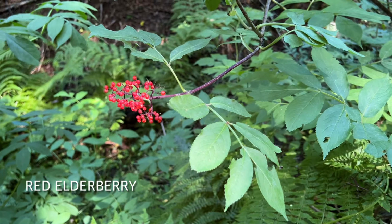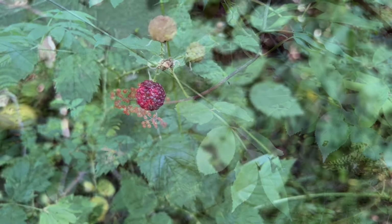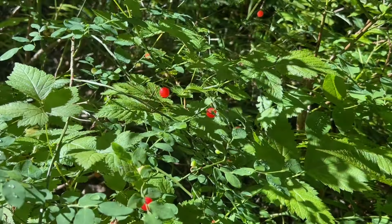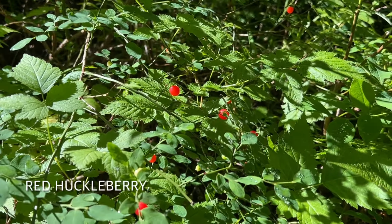Pretty elderberry berries. Blackcap raspberry. Red huckleberries. Well, I've come in 5 miles now, and I'm in another flat section, which is always appreciated. I'm seeing some, they're dried up now, but the bear grass is just starting at this elevation here. And there are a few berries, a few end of season wildflowers blooming, but we're getting closer.